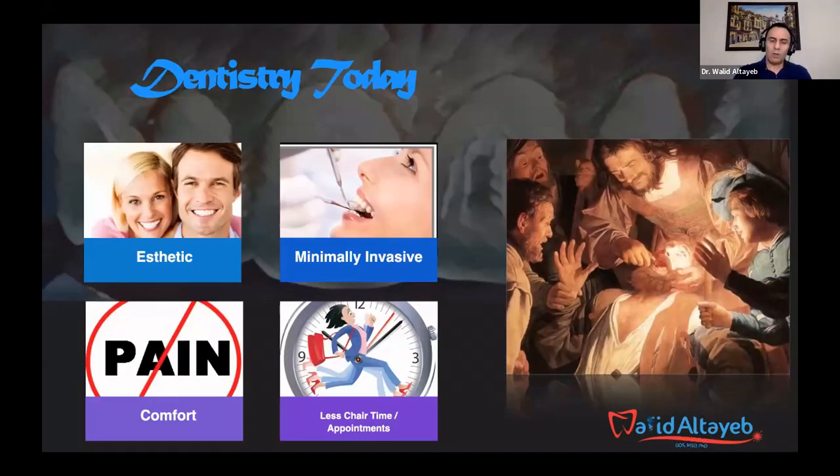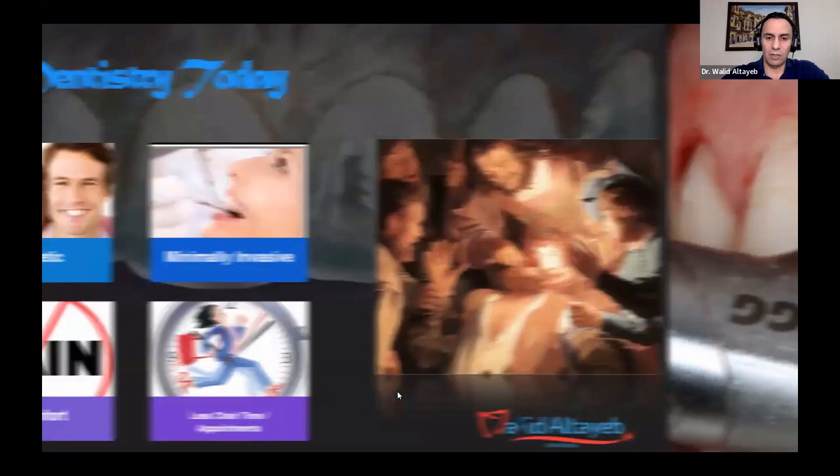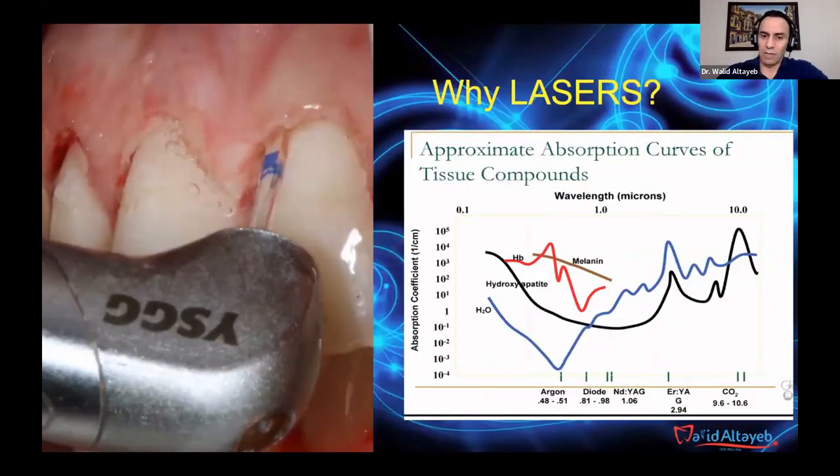So this is all the information we knew before about crown lengthening, but what can we provide today, in 2024, to our patients to meet their requirements for aesthetic and minimally invasive procedures, less pain, and less chair time? And this will be our entrance for laser.